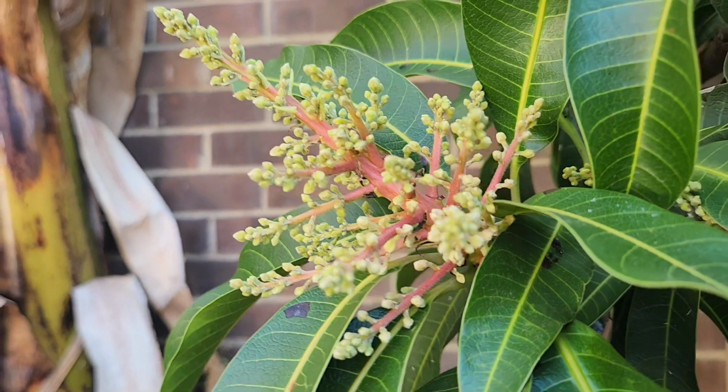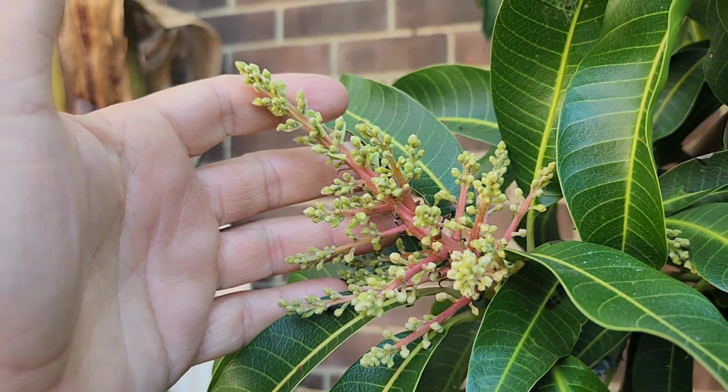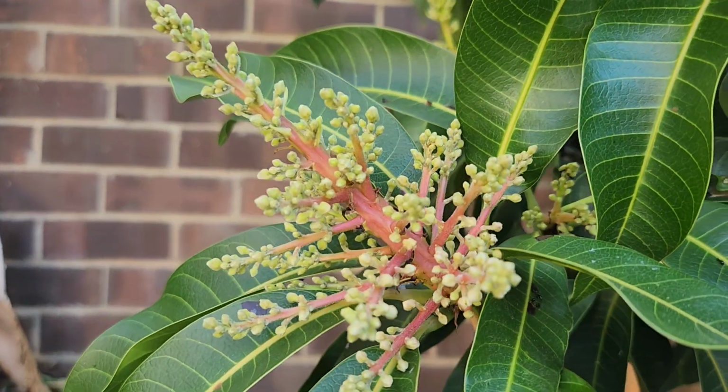Look at that! Look at that beautiful flower panicle. Beautiful.